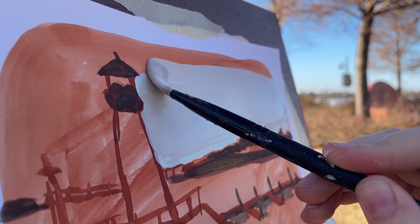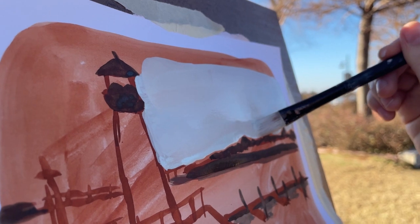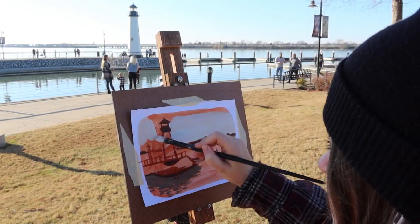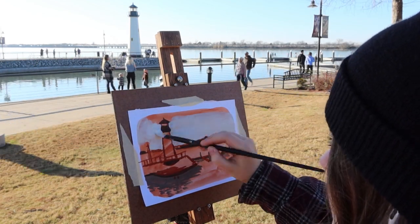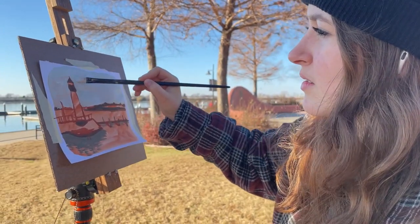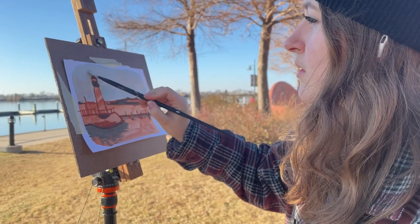Gouache is actually considered the illustrator's medium because it blends the softness and flexibility of watercolor, but has the vibrancy and saturation of acrylic. There was a lot of people out at this location. The last few locations I've been at were pretty isolated, so this was really fun to be in this area with so many people around.